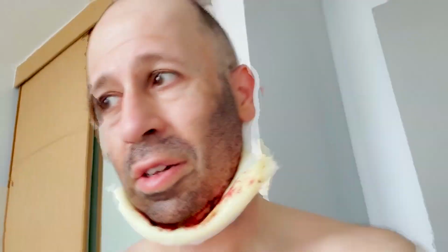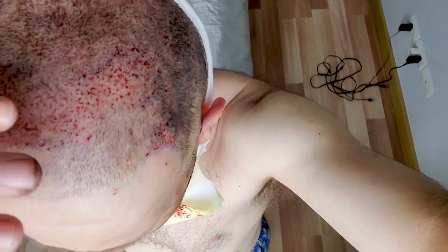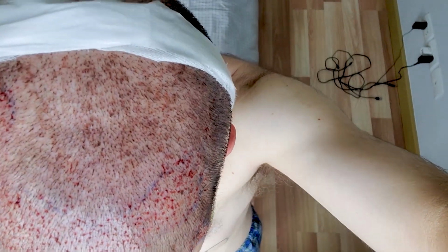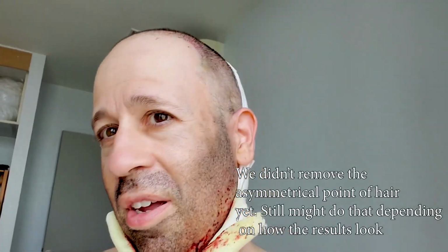Let me go a little closer in the light here. Let's try to go overhead. Primarily in this front area, that's where most of the grafts were. There was one little circle here. There was a weak spot in this temple point that I was thinking I would get SMP, but I don't know how many grafts, she put some there. Most of it was this band across there. That's going to be a big help because the front is what counts the most.